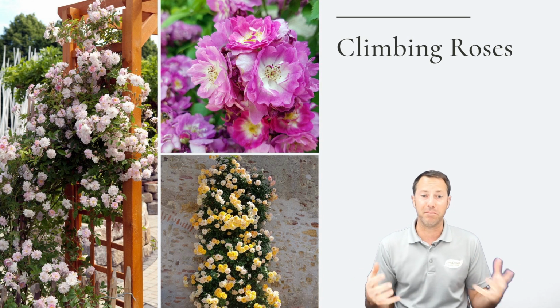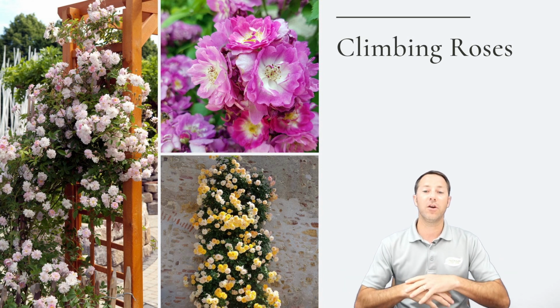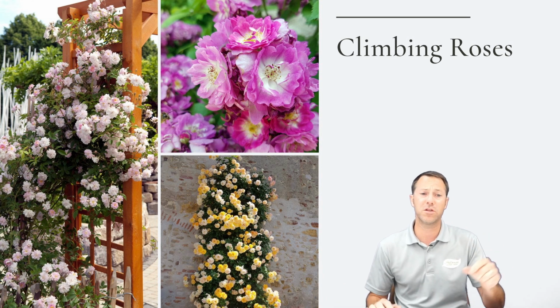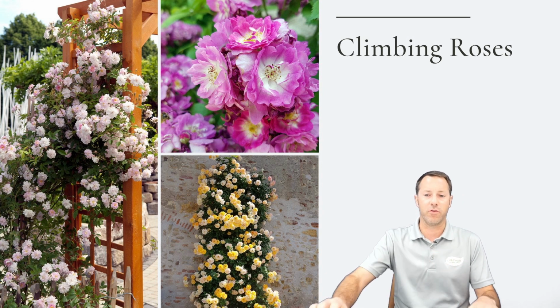So when we talk about blooming vines, sometimes we don't get quite the amount of color that we want, but with roses, you've got a huge choice in color arrangement when it comes to climbing roses, and they're pretty easy to care for. We'll talk a little bit more specifically about how to prune them, as it's a little bit different than the other ones, but very, very easy to grow and a great selection.